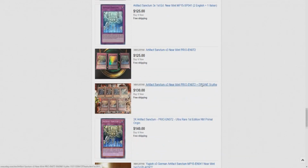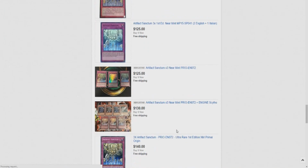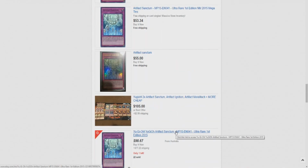So yeah, if you wanted to run this engine, then go right ahead. Sanctum is back up in price, so if you have some Sanctums lying around someplace and you have no reason to use them, sell them off. Get a pretty penny from them, because why not? You might be able to get a profit off of this card, especially if you bought it when it was only a couple bucks.